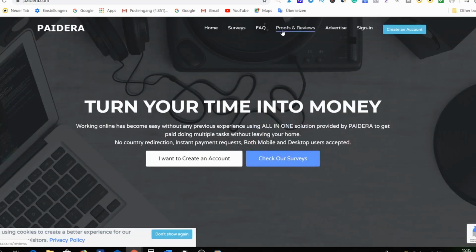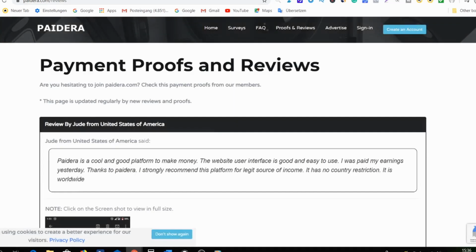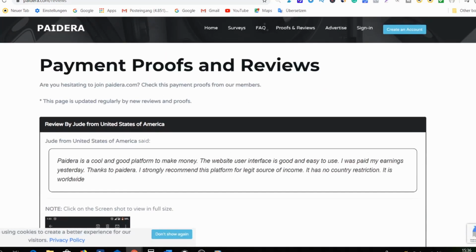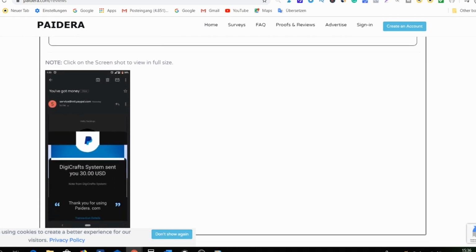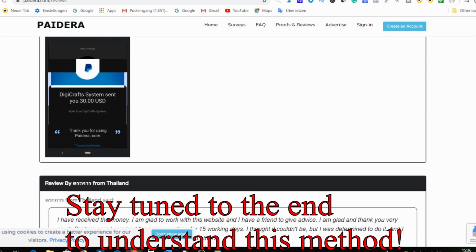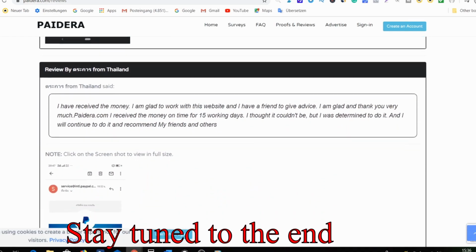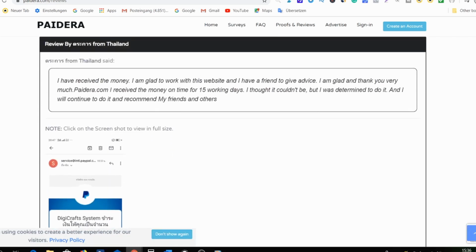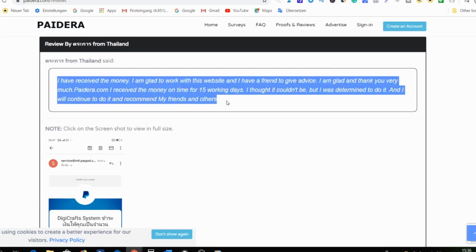Now let's go to the proof. Let me show you their proof to let you know that this platform is legit. Here are the reviews on the payments that have already been made. These are the proofs, and you can read this. I have received the money. I'm glad to work with this website, and I have friends to give advice.